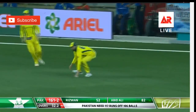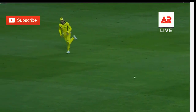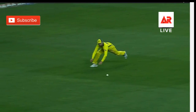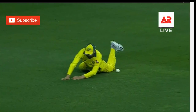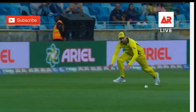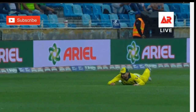And again, a flick to the onside, timed beautifully. And they'll come back for another couple. Nathan Lyon in the deep. He's always been a pretty handy fielder. I'm sure that doesn't get past him and limits the scoring to 2. But look at the boys, they're sliding around. That outfield is quite juicy. I'm going to say it's a real heavy dew, but heavy.